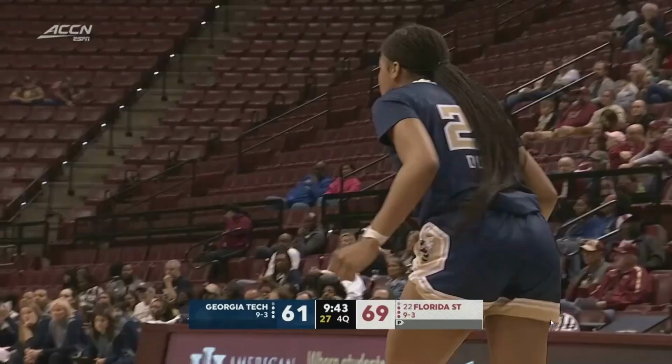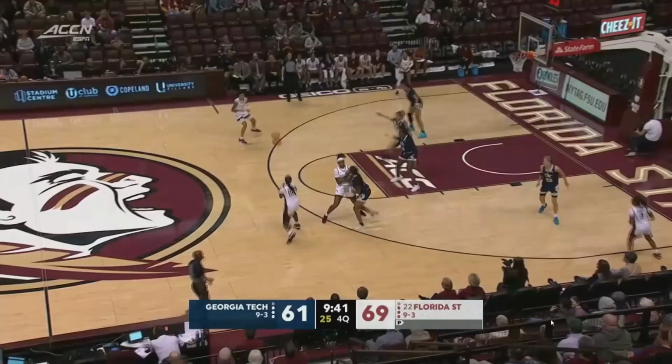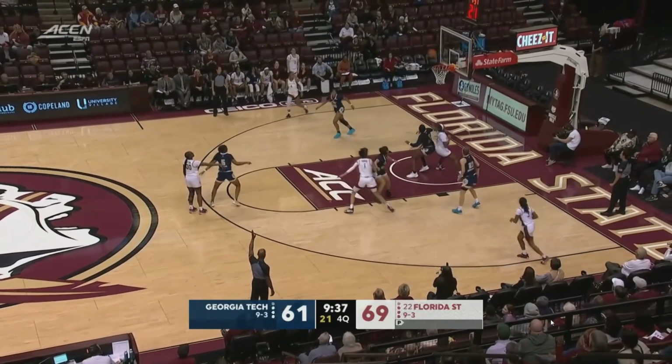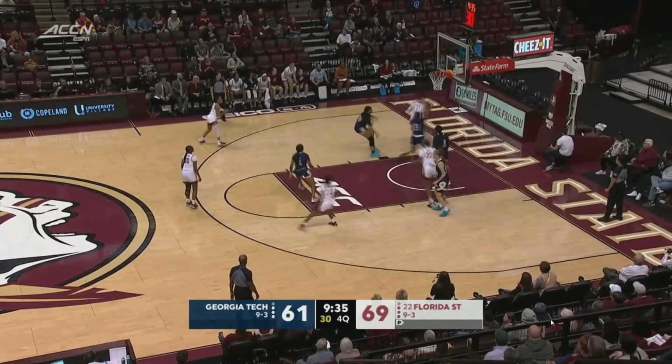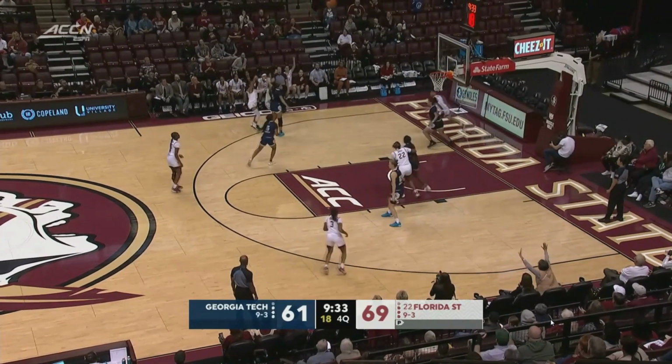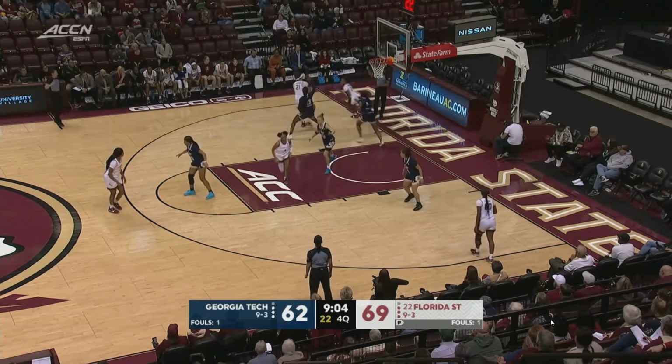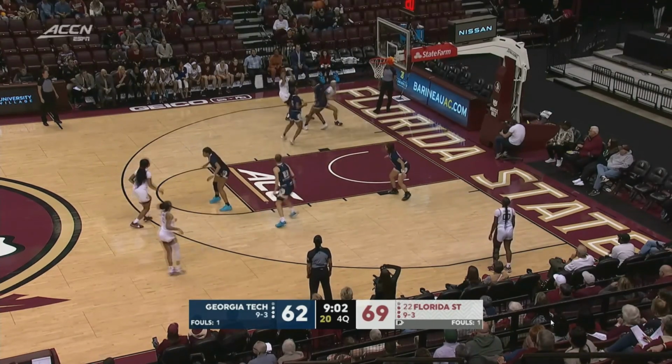Kara Dunn off the glass and through. Dunn with 18 points now for the Yellow Jackets. Latson has hit a couple of threes early. Snoop Turnage with a big offensive board for the Noles. The Jetty too strong. 12th team foul by Georgia Tech to 8 for Florida State.